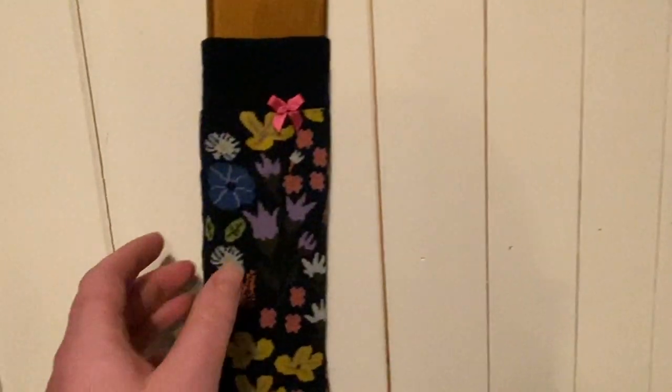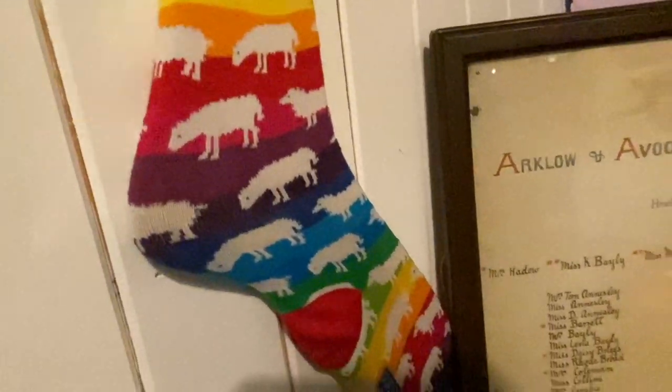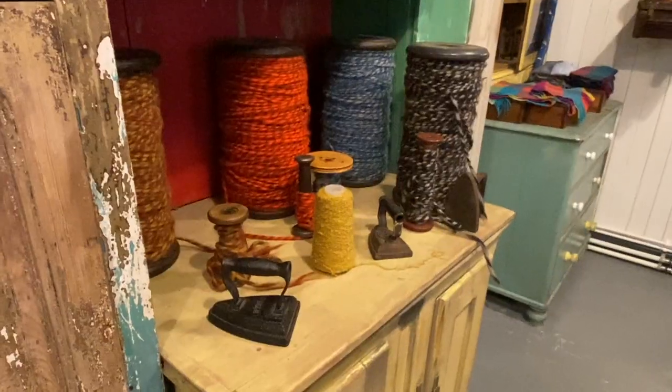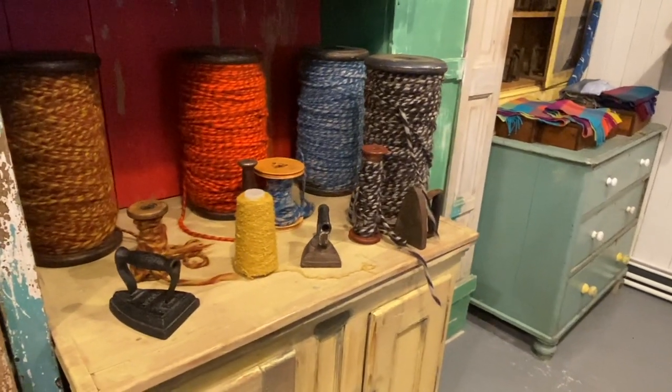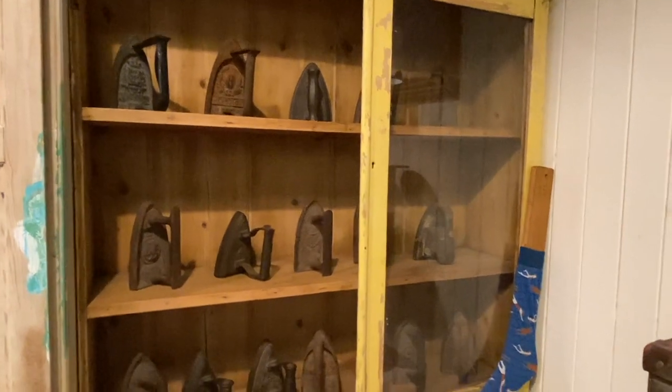Later on in the video, you'll see one of the original pieces that was dyed with natural dyes from around the Avoca centre. So there were the three sisters that took it over. They actually lived quite close by. They had very interesting connections to the royal family and a lot of the high fashion houses.